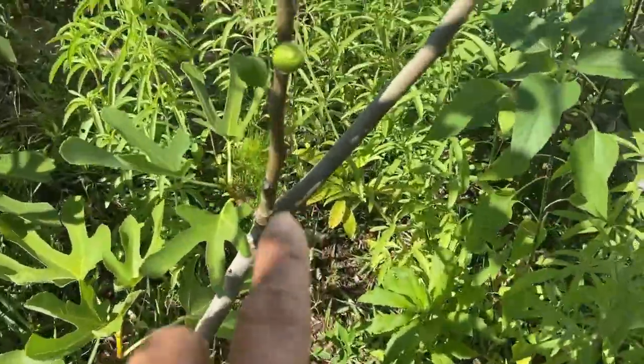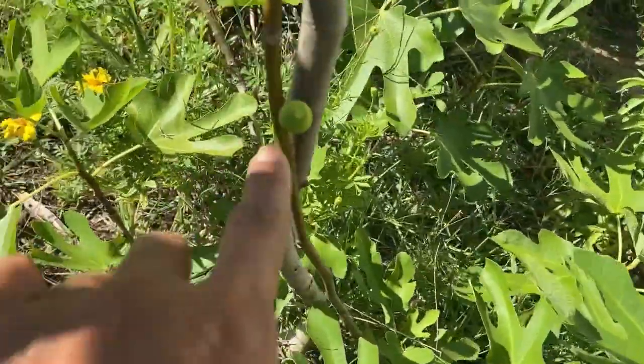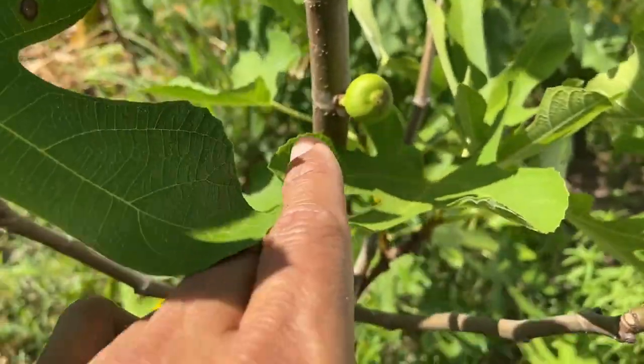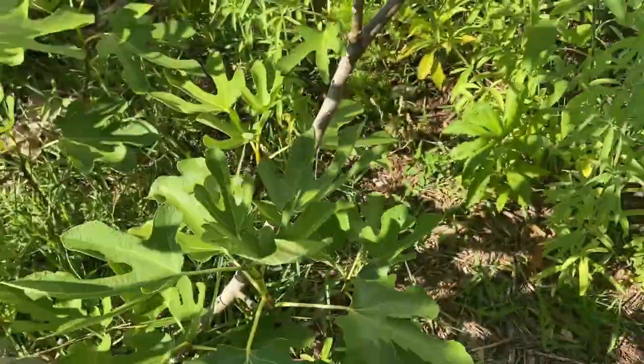Look over here, there's figs growing here. And there's more here, one more fig here. This is a fig tree I bought from Lowe's 2 years ago. It really took off now. It's pushing figs, early figs too, that's good.